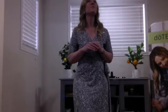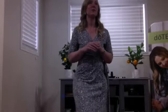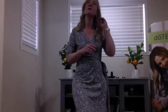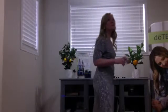Do these work for men, or can they be used? The Serenity? Yes, totally. But the Clarion Calm roller ball. Sorry? The capsules? Yeah. They can be used there. It's sort of a companion product to the oil.